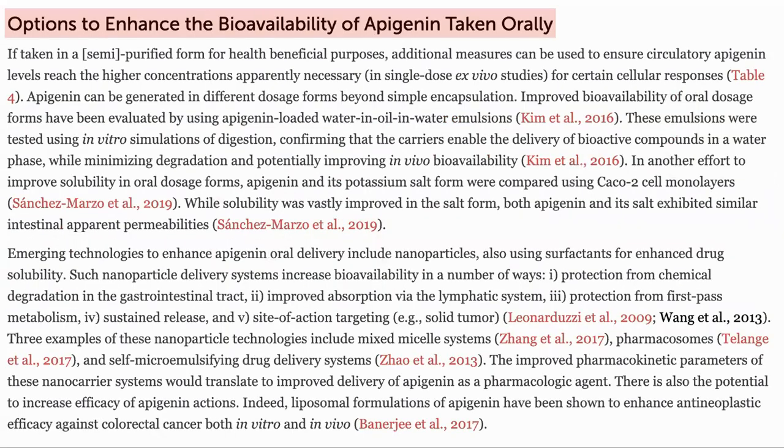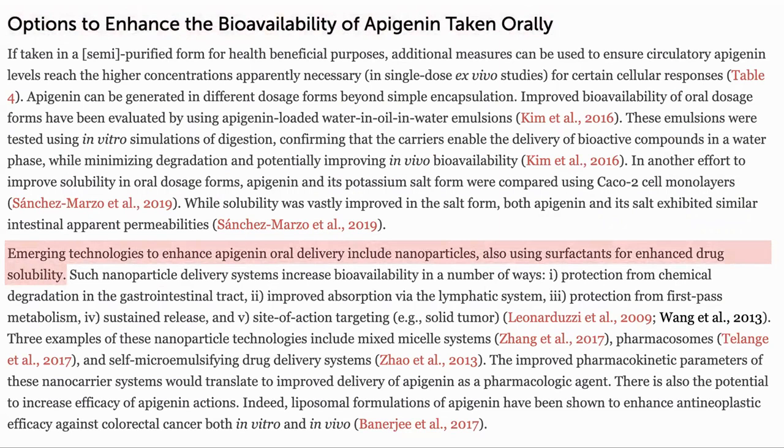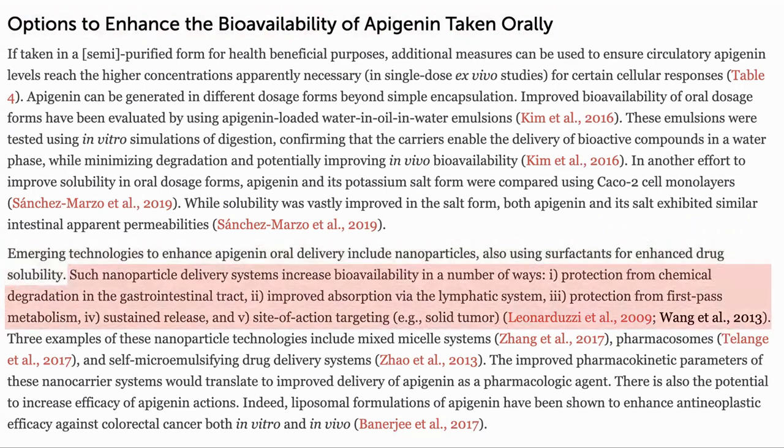If you are going to take a supplement, what are the options to increase the bioavailability? There are emerging delivery mechanisms using nanoparticles and surfactants to increase the solubility. These delivery systems increase the availability in a number of ways.